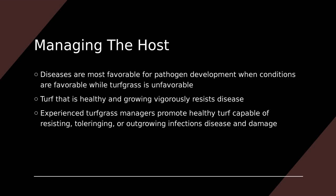Experienced turfgrass managers promote healthy turf capable of resisting, tolerating, or outgrowing infections, disease, and damage. So, even on golf courses, their main thing before they introduce fungicides or anything like that is to promote healthy growth of turf.